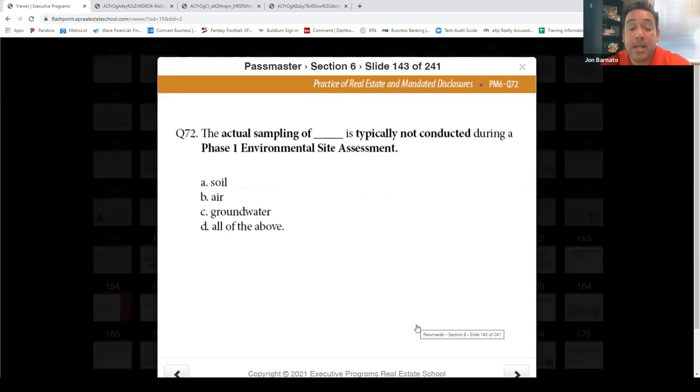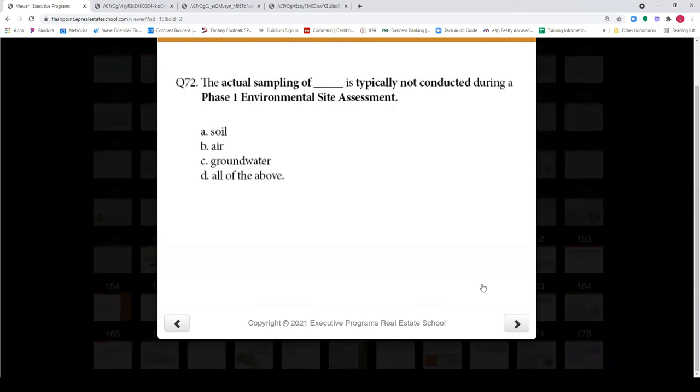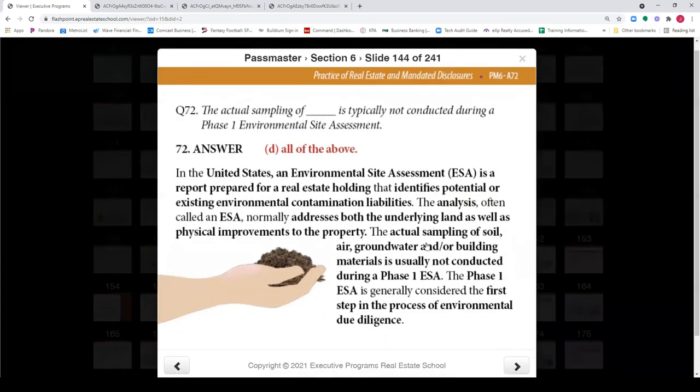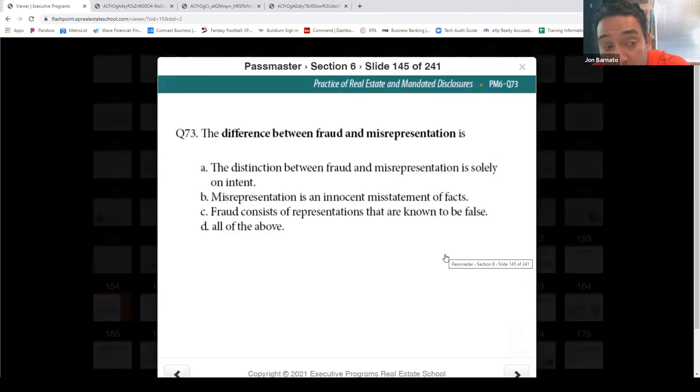The actual sampling blank is thankfully a blank is typically not conducted during phase one environmental site assessment. D. D. Correct. D. All of those above. The difference between fraud and misrepresentation is what? What's the difference between fraud and misrepresentation?